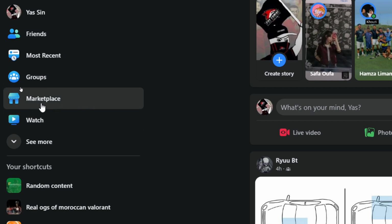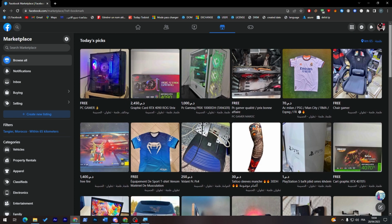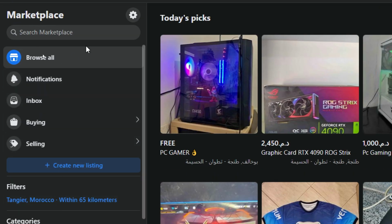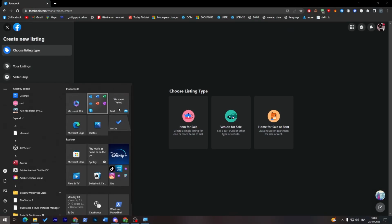So over here, click on it, and then you can simply see here all the listings in your area or in your country. Otherwise, if you'd like to add a new listing to Facebook Marketplace, you can just go to that section which is right below the search bar. So you find it here, click on create new listing, and from there you can create a new listing.